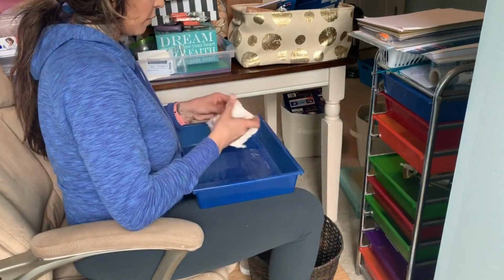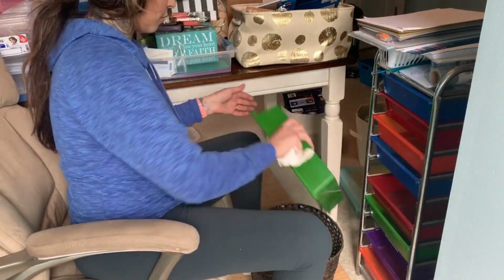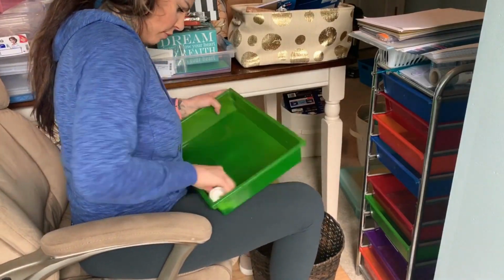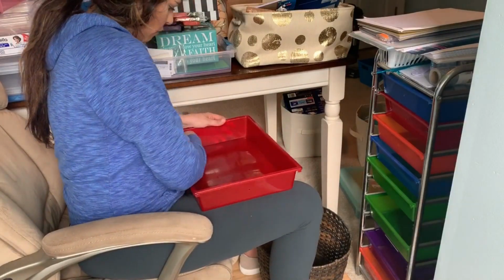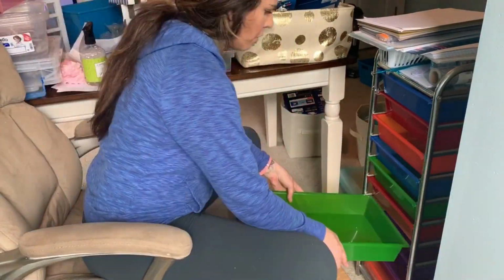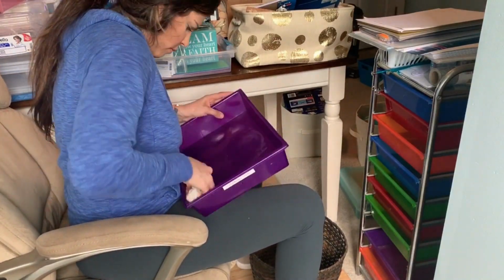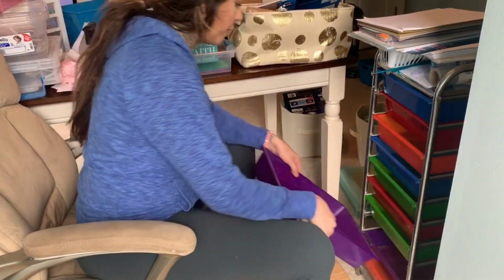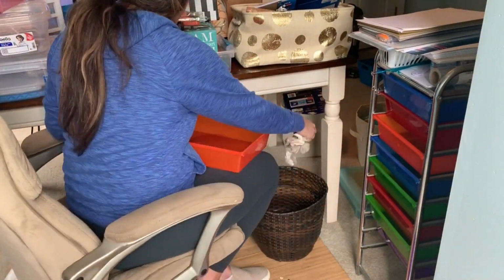This storage bin drawer thing I've had for a very long time. Usually it just accumulates different stuff if I'm trying to do a quick clean. So right now I am actually just taking the time to clean them, make them look pretty. So maybe I'll want to use them more, I'm not sure. Usually if things look nice and pretty and organized, it's more of an incentive for me to want to keep it that way.